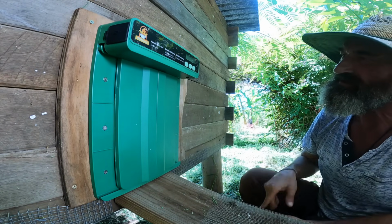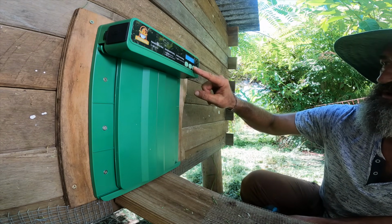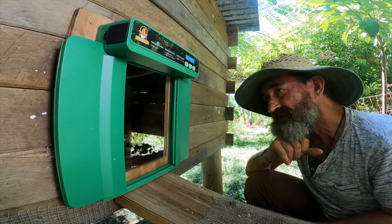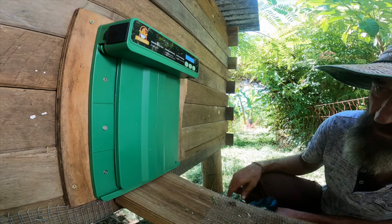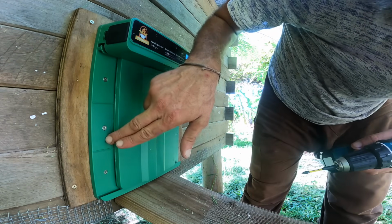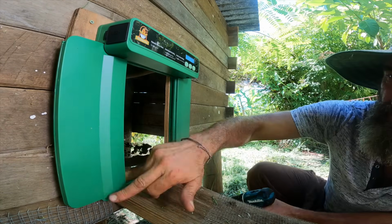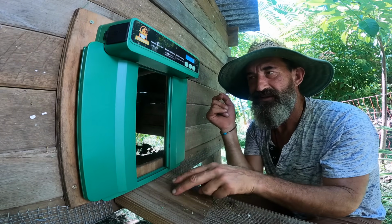Good stuff. I think then I just press this one and hold it for 3 seconds. Open in 3, 2, 1. And seemed to click on that little screw. Let's have a look at that. We'll close it again. You just hold it down for 3 seconds and then it'll open. If I'm a chicken, I'm on my way in and I get in, oh, it opens it up again.